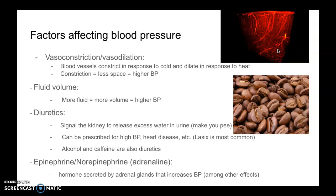And it turns out that alcohol and caffeine are also diuretics. Often after a medical procedure, after you donate blood, they specify that you should replenish fluids, but that those fluids should not contain alcohol or caffeine. The reason for that is that alcohol and caffeine are both diuretics. They will increase the release of water from the kidneys, and therefore they would tend to lower blood pressure.